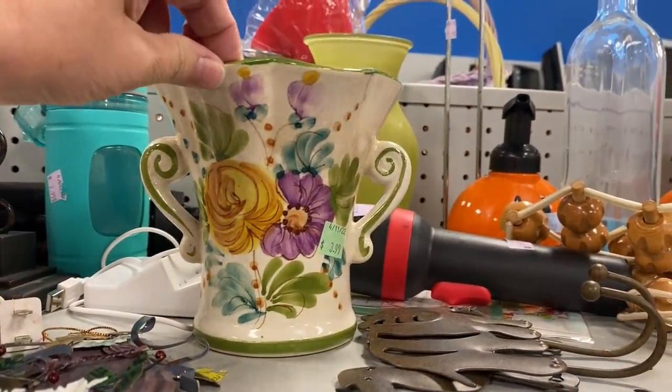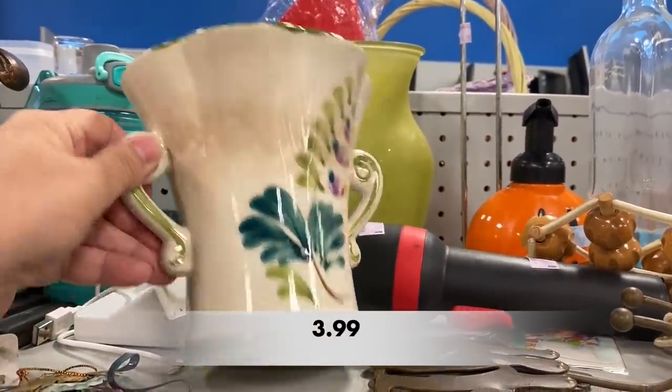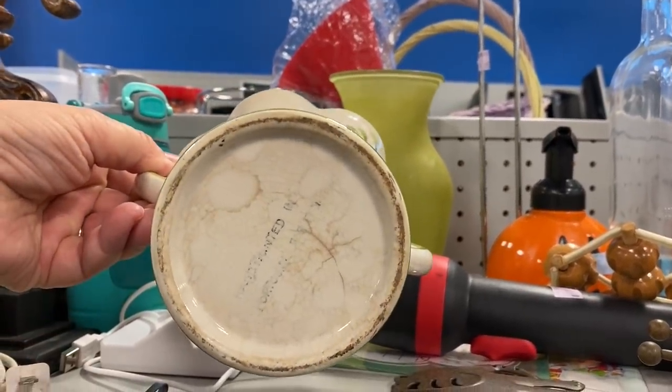I thought this was such a pretty vase. Unfortunately, it had crazing and those dark areas all over it.